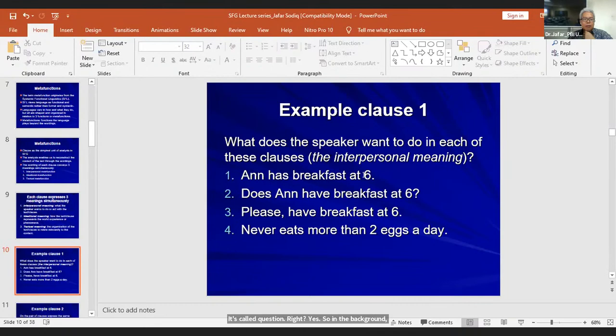Number 3. Please have breakfast at 6. What is the interpersonal meaning? Giving instruction, ordering, commanding. And so this clause is called a command, an order, and the action is called ordering or commanding.